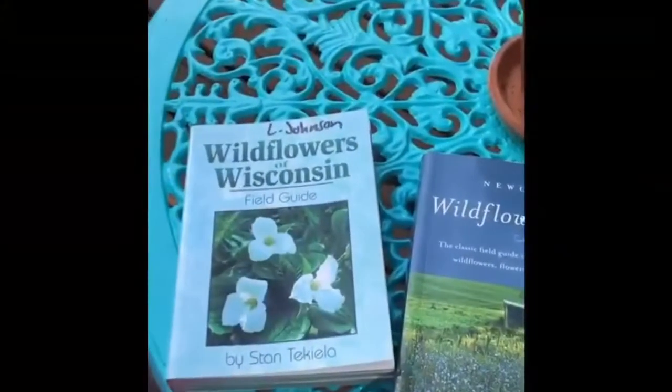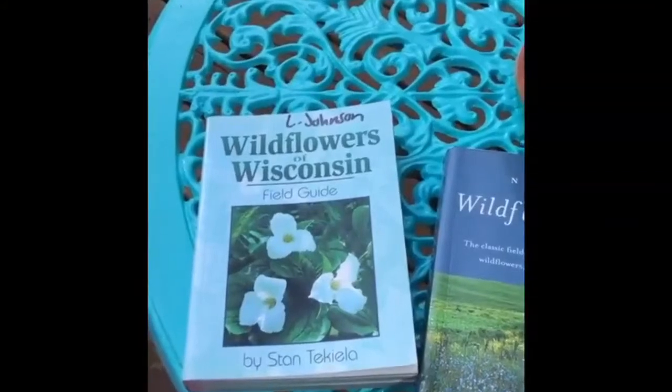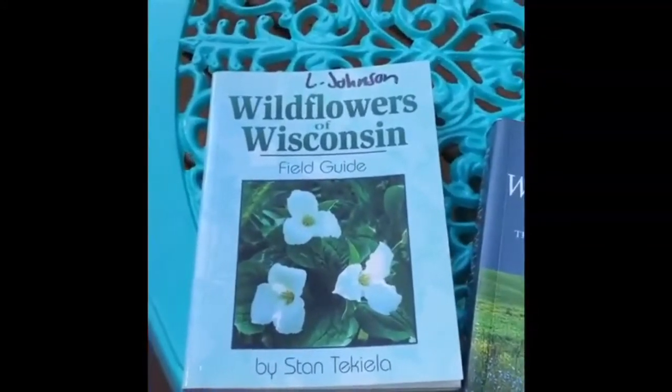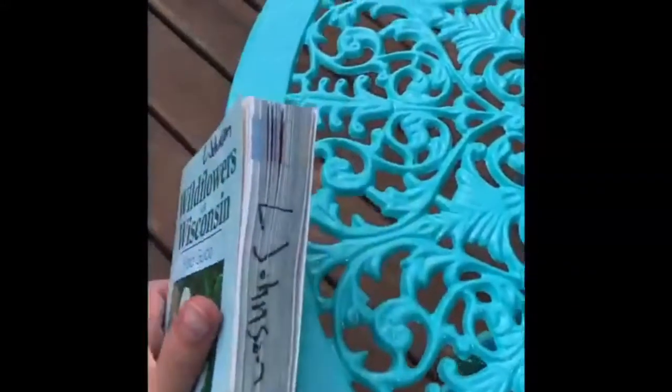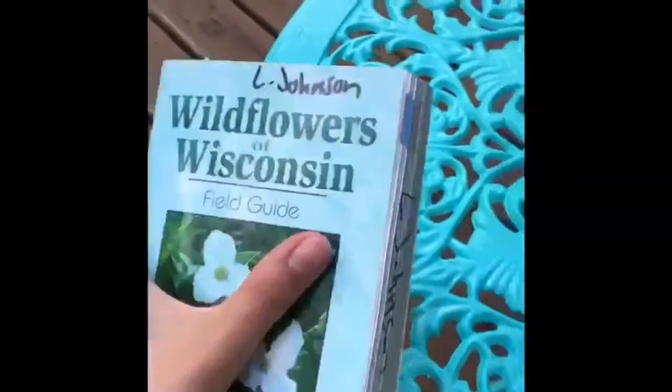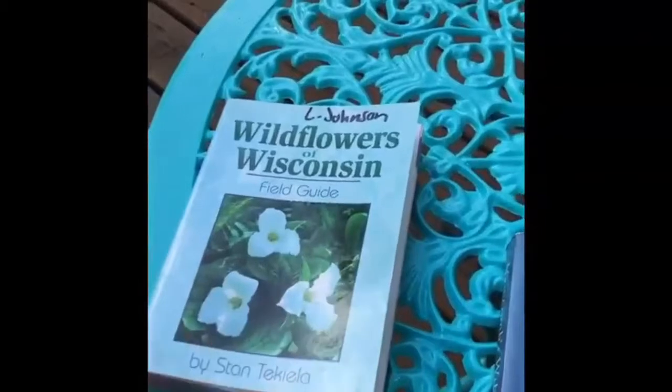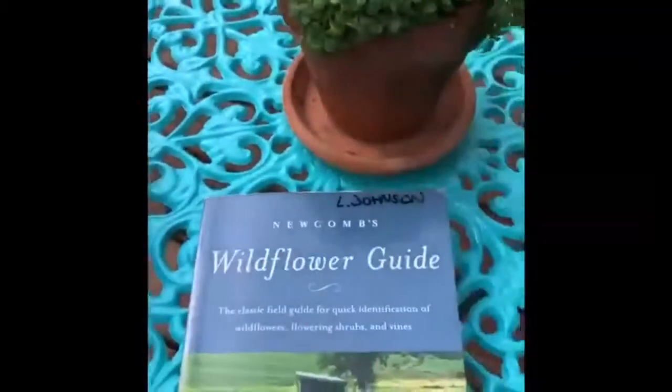If you're looking for some great guides for wildflowers in the forest, Wildflowers of Wisconsin Field Guide by Stan Tekiela is a great one. There are some really wonderful photos, and it actually puts the flowers by color. So you can see if a flower is a certain color, you can go right to that section and try to find out what it is. It has really great photos, but doesn't have every flower that we saw today.